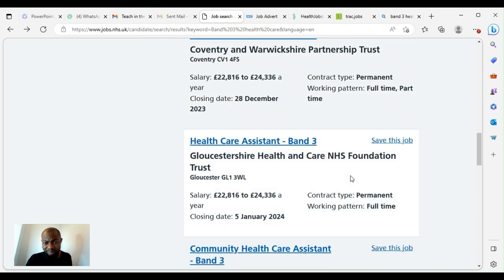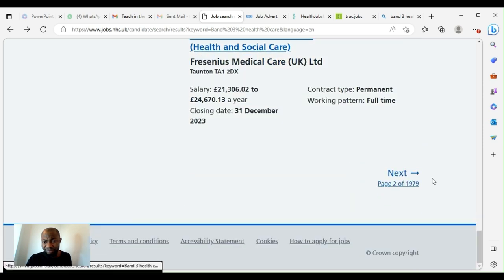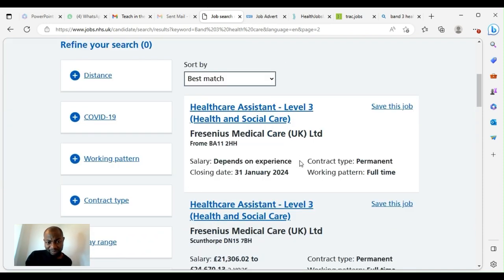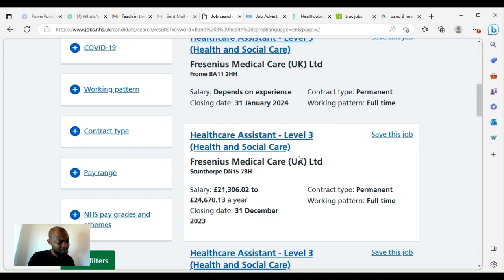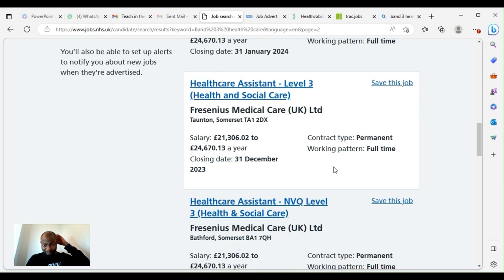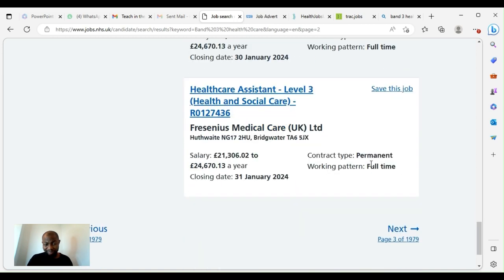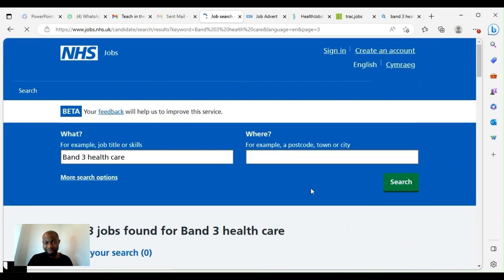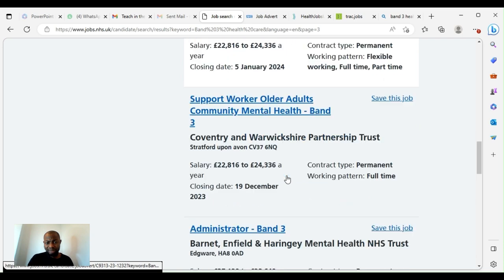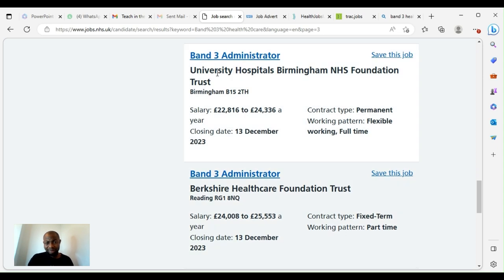Let's go to the next page. There are many pages, so let's go to the next one. That's how you go to the next one. You see, there are so many. Continue. Next one. You see it? So that's how you search from one to the next. That's how you go through it. Look at this one now.